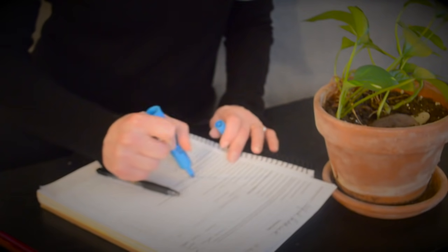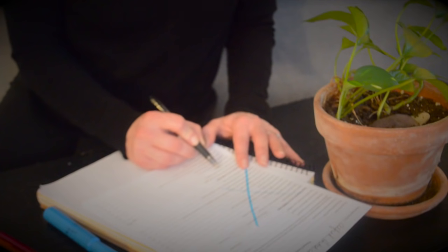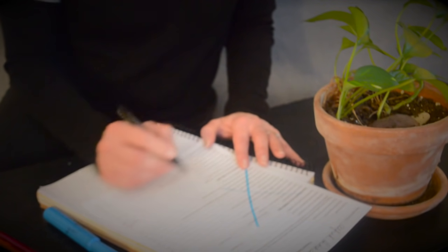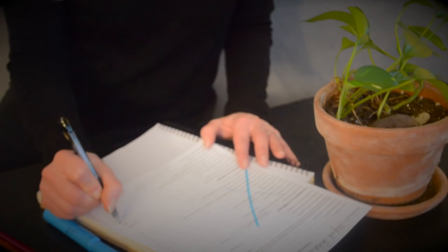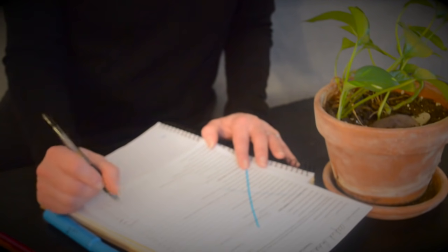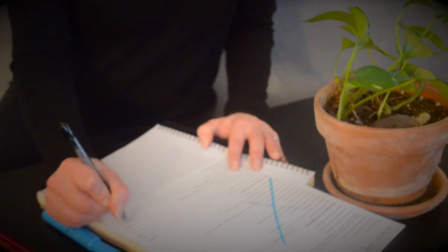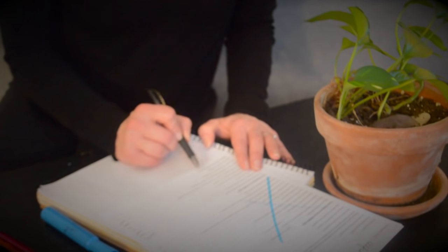Alright. Do you usually get up to urinate during the night? Do you feel pain or burning with urination? Any blood in your urine? Have you had any kidney, bladder, or prostate infections within the last 12 months? Do you have any problems emptying your bladder completely? Okay. Next page.